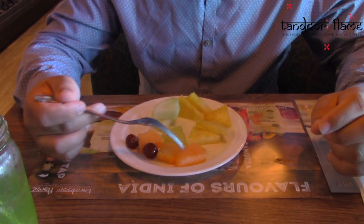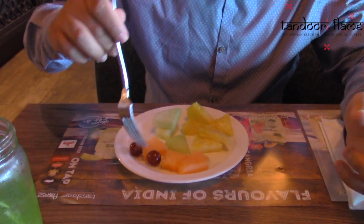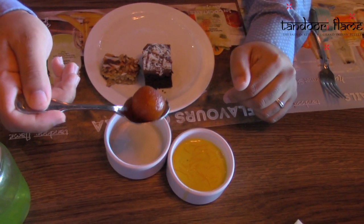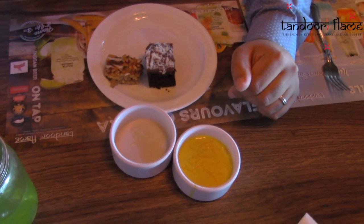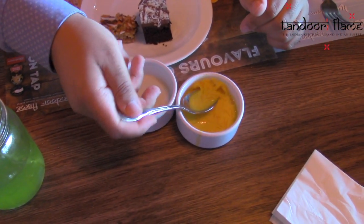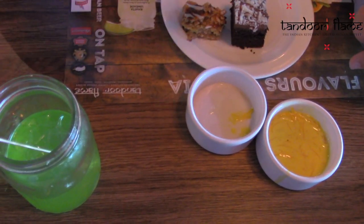It's really good. So we just got some fresh fruit. It's basically pineapple, cantaloupe, two different kinds, and grape. There's lots of fresh fruit as well to enjoy with your meal. We got some desserts. This is gulab jamun, which is basically kind of like a dough ball and put in sugar syrup. Kind of like a pudding, but with noodles, I think milk, maybe. They're both warm.